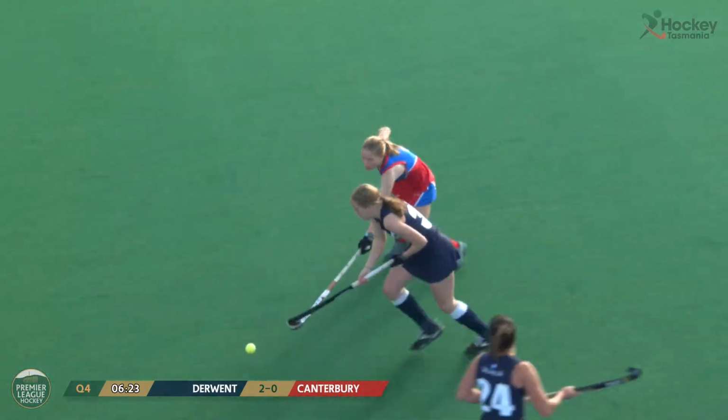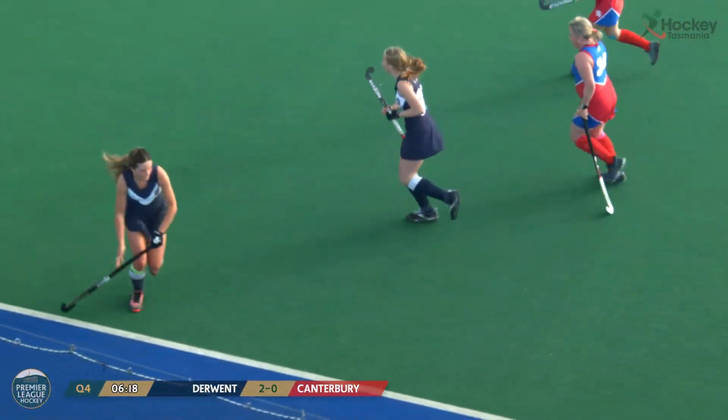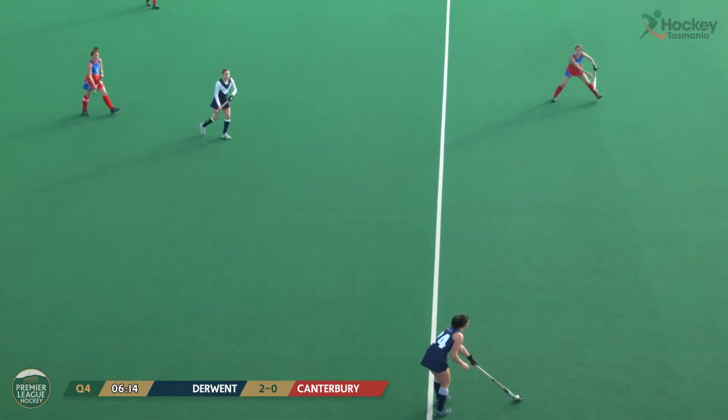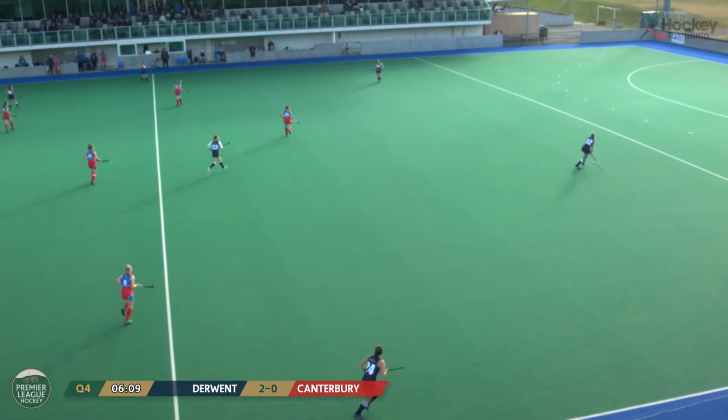Lucas puts O'Grady under pressure. O'Grady does well to win that. Beats two. Nice little jink in a play there. We haven't seen that too often from players today, but another great skill to have.